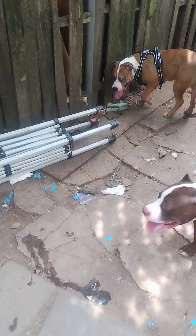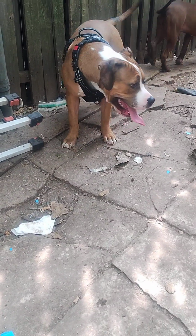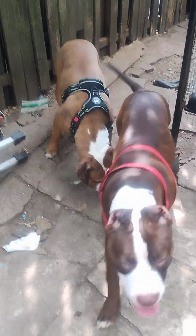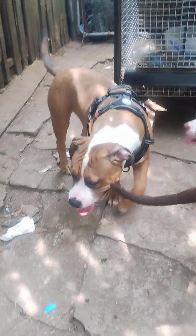Diamond already looking bully. The pop has begun already with Diamond. Probably can't tell on camera, but up close and personal, she bully. She a bull, short back too. Short back.